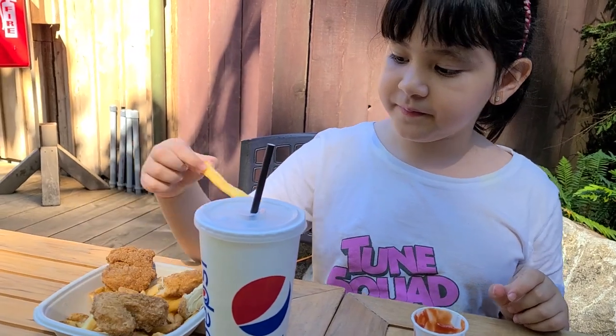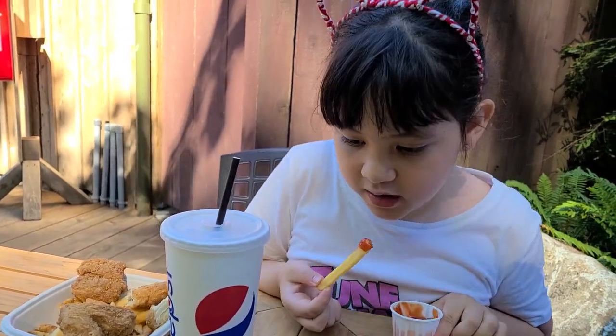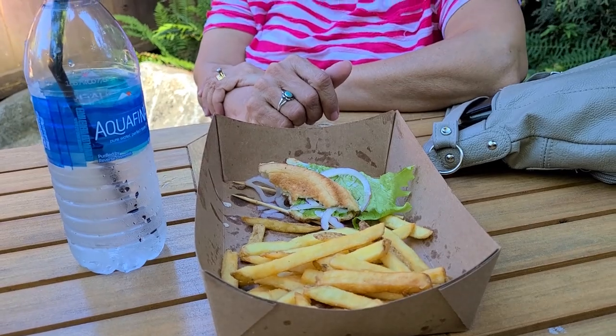How's the food, Bella? Good. How's the chicken? Good, really good. Yeah? So good for kids? Mm-hmm. Oh my god! What a beast! Grandma! The hamburger was excellent, as you can tell.